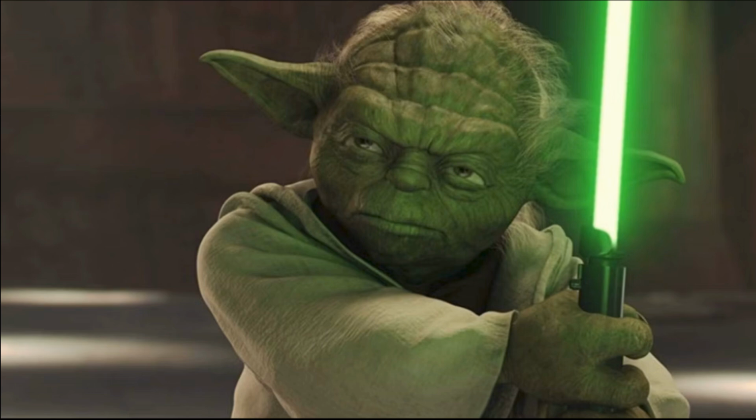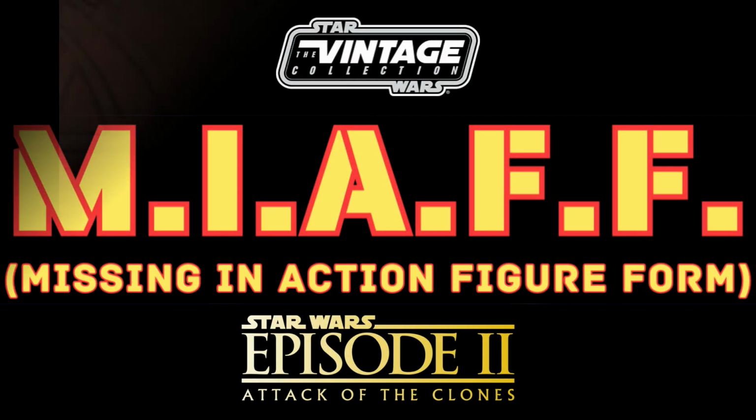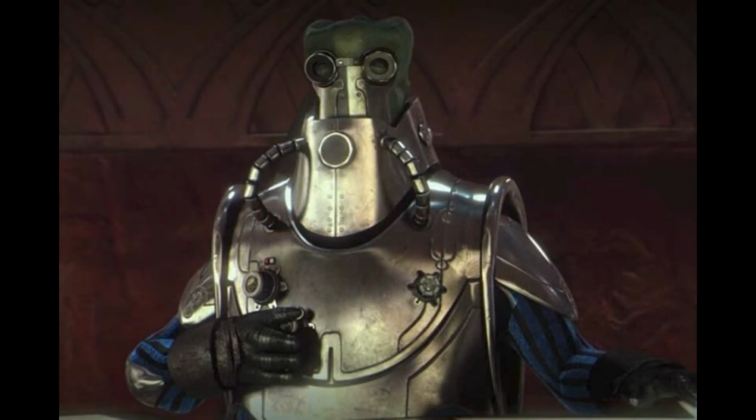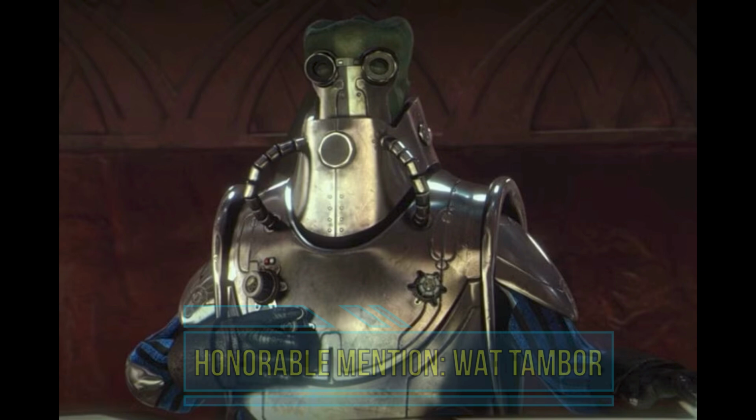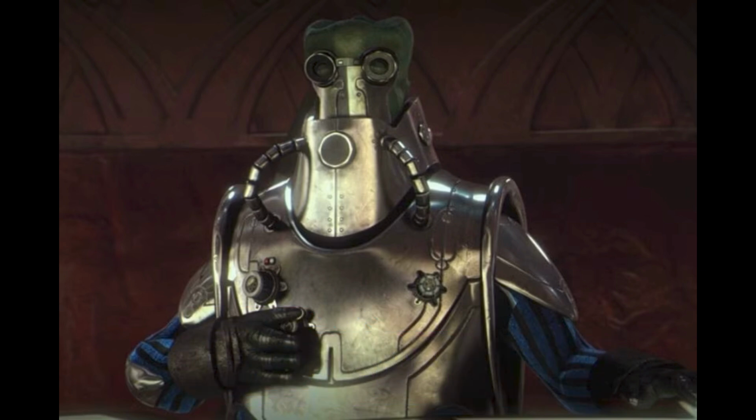If you disagree and think Yoda definitely needs an Attack of the Clones release, let me know in the comments and let me know why. Alright, so as I typically do, I'm kicking things off with an honorable mention, and I chose Wat Tambor for my honorable mention. And yes, he's not that much of a significant character from the film.